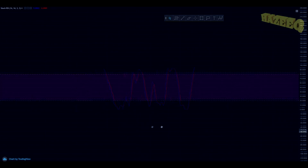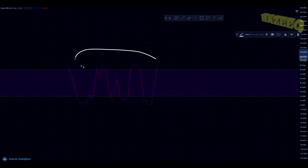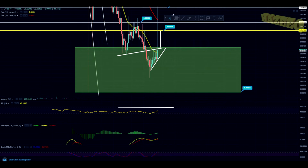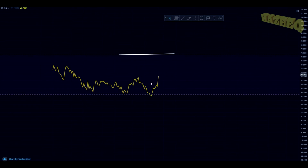Over here, as you can see, we have started topping out on this stock RSI. So the only way from this area of the stock RSI is obviously to the downside. So potentially, if we don't break out of this ascending triangle, we just come back into it. And one thing you can expect is we come back down and break down. If that does end up happening, guys, then I would give you this nice buying zone over here. As you can see, we have been wicking off of it quite a few times, and that would be 0.00407. So just keep that in mind.